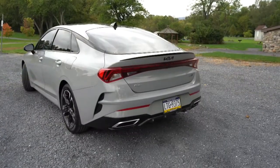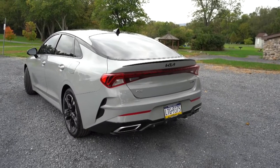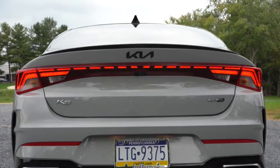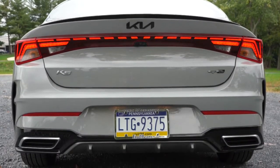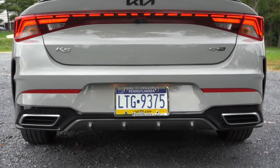All right, so now since we are around to the back, gloss black rear spoiler coming with the GT and the GT line trims. You guys can see that on the back there. New Kia logo, as with all 2022 Kias, of course. LED taillights coming with the GT and GT line. And of course, you have a very nice rear diffuser in the center of it all down there. That is actually going to come with the GT and GT line trim levels once again.